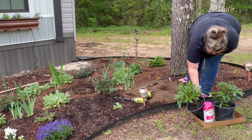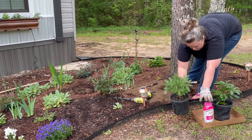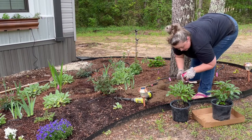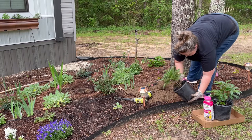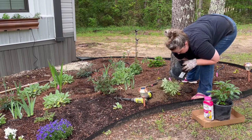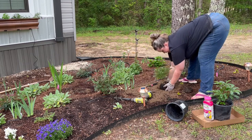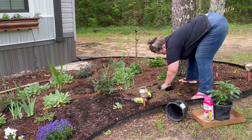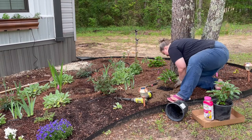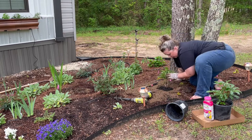I do think that is the right size hole. So let's go ahead and get one of these in the ground. There is a decent sized tree root down here that we had to get around. It was the problem. There we go. With those tubers coming up right at soil level.